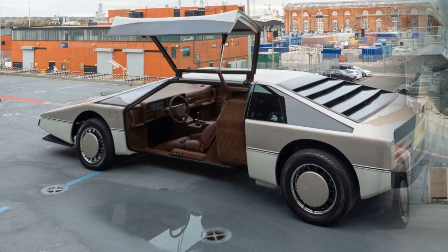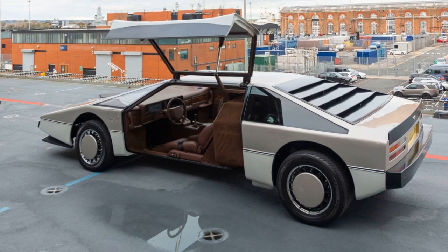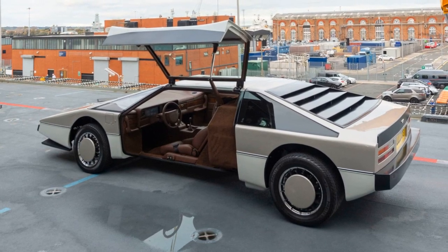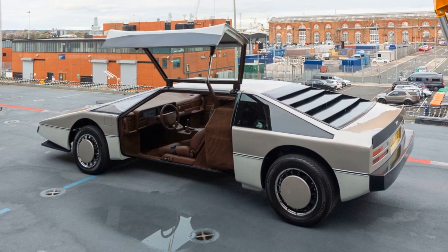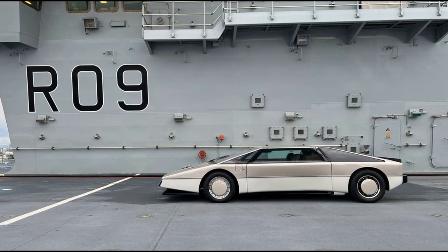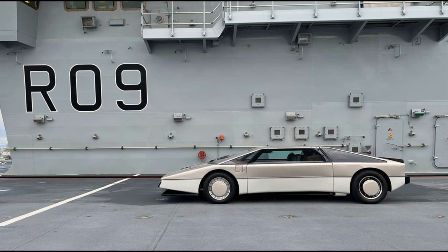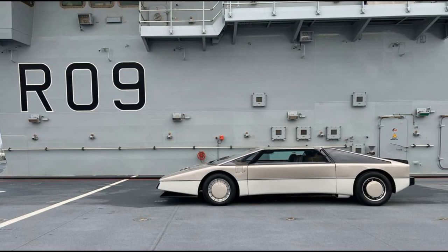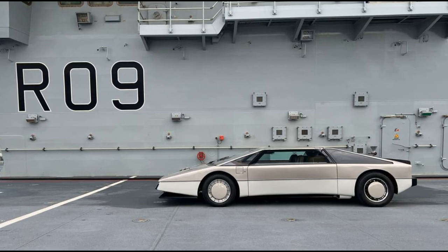This unique event added a touch of automotive history to the HMS Prince of Wales, the Royal Navy's first fifth-generation aircraft carrier, showcasing the Bulldog's presence on the 920-foot-long flight deck, against the backdrop of modern naval technology. The HMS Prince of Wales, a massive ocean-going carrier with cutting-edge capabilities, served as a fitting stage for this automotive icon's return.